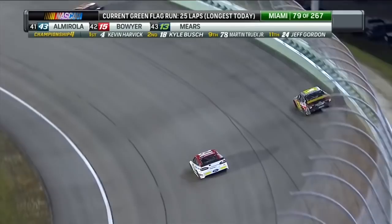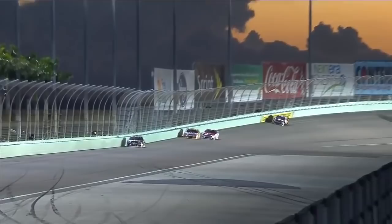Green flag pit stops will be coming up here shortly. We're going to take a quick break. Kevin Harvick, Kyle Busch running 1-2 in Miami.